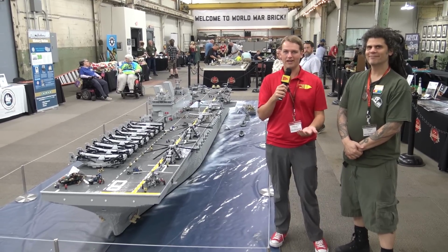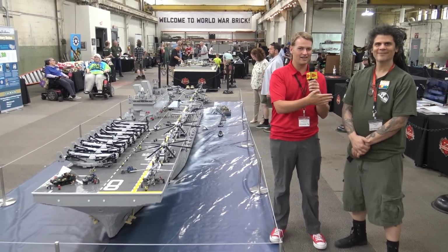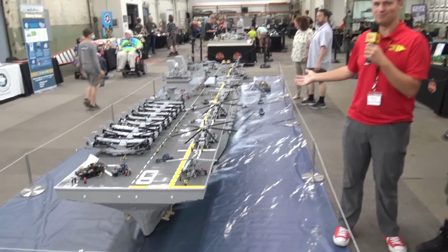Hey everyone, Joshua Hanlon here in Minneapolis at the Brickmania GHQ, and I'm with Dan Siskind, and he's going to be taking us through the USS Makin Island.